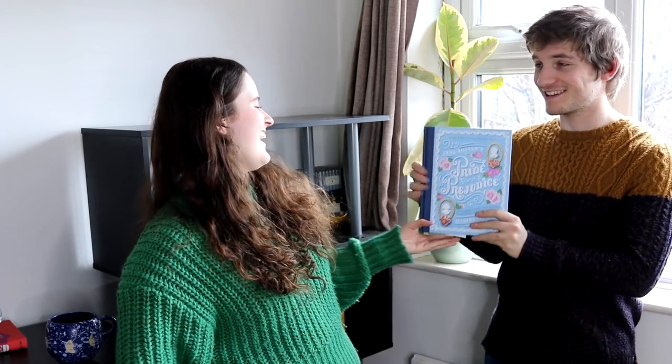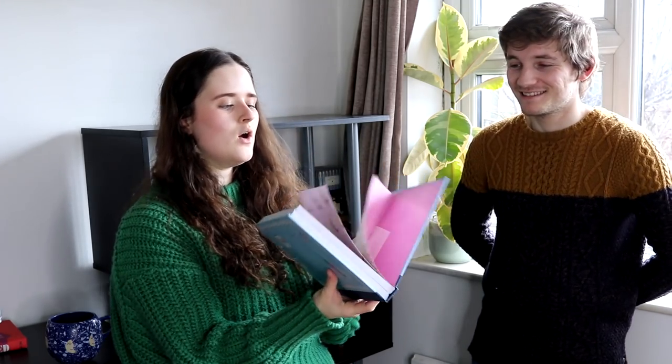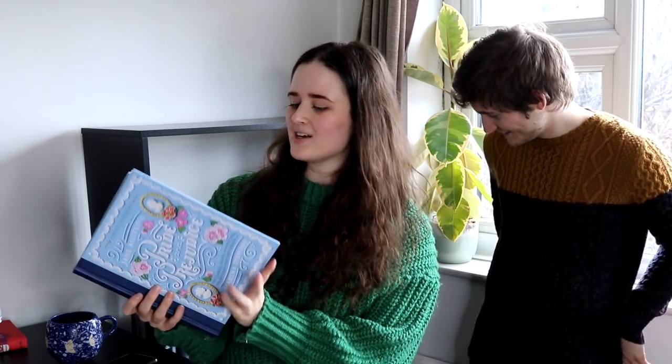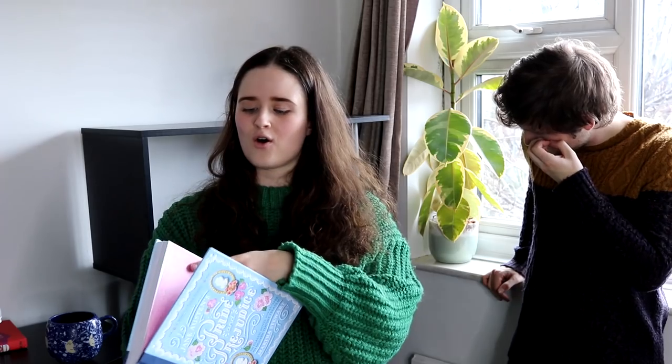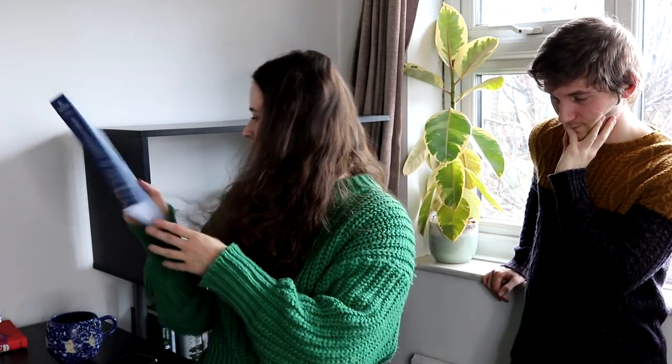Pride and Prejudice. Can't believe this. Okay, this one is a special one though, because it's Pride and Prejudice and a recipe book, and this one was from Carolyn for Christmas. So that is a cool one. I do love this one. It's going to be really awkward to pack though, so that's just going to go off to one side.